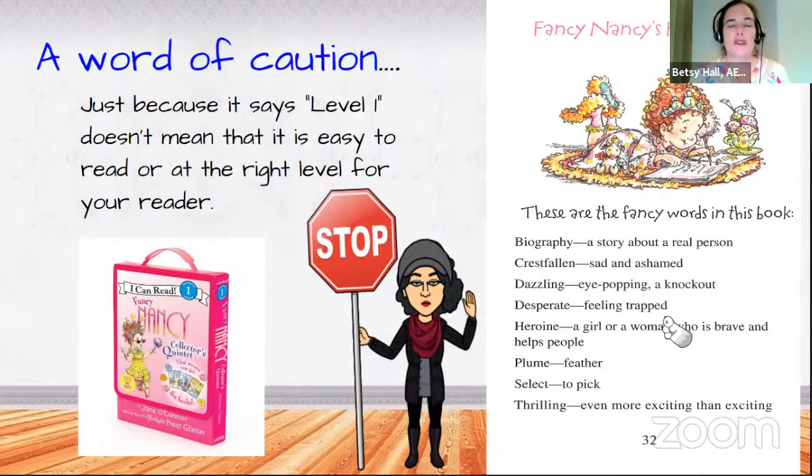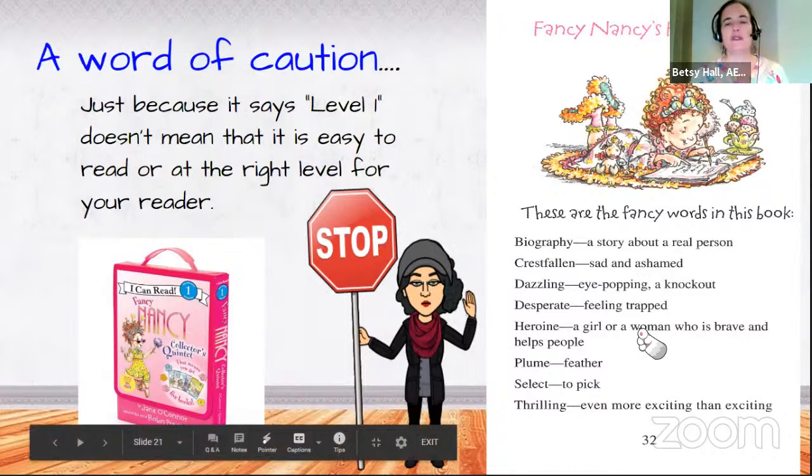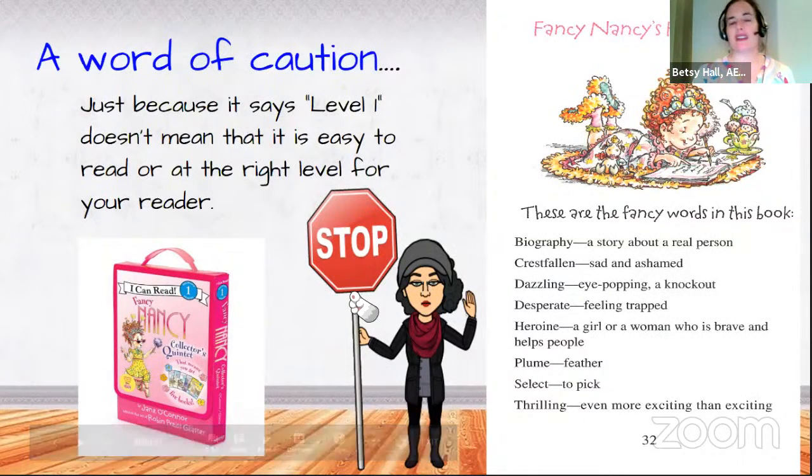So for most of our first graders, this is going to be too difficult and will be discouraging. So just beware when you're looking for a book for your child to read, think about where they are, think about what sounds they know, what sight words they know, and use that to guide you.